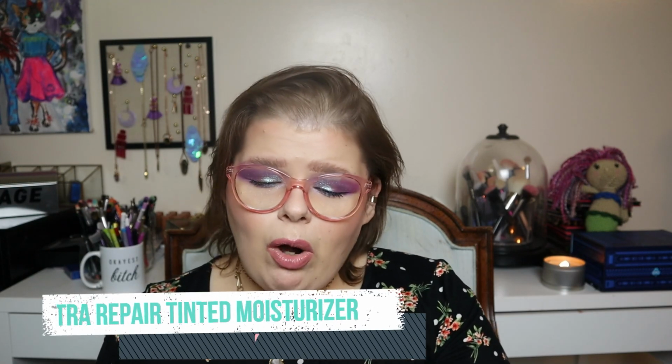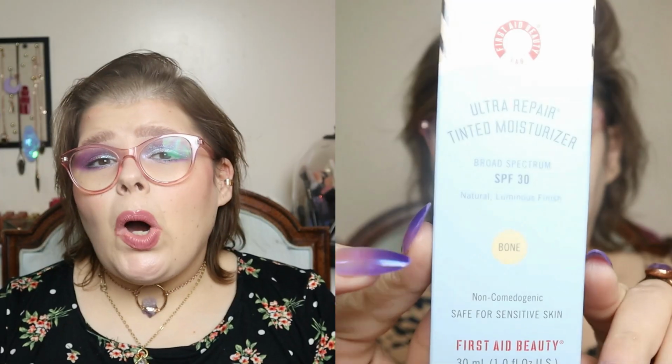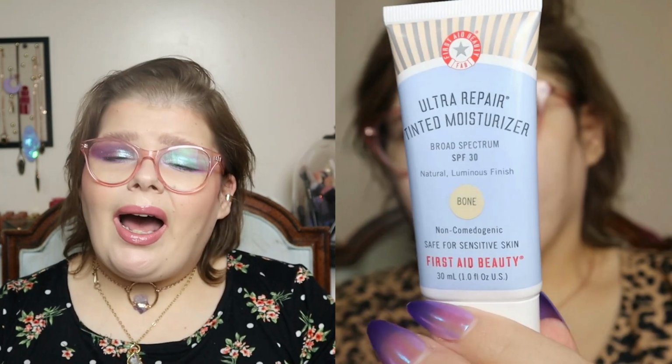The first product that I tried is the First Aid Beauty Ultra Repair Tinted Moisturizer. It has broad spectrum SPF 30, and I have the color Bone. This is the only chemical sunscreen that I tried.